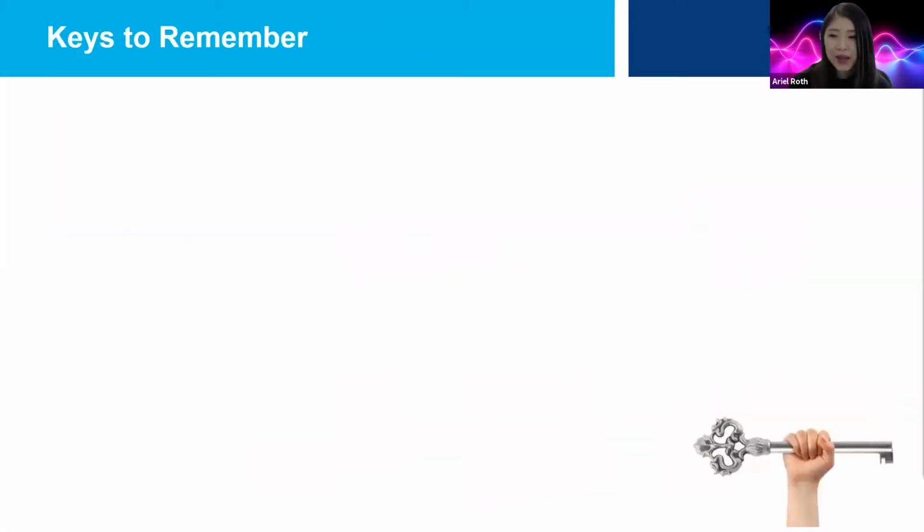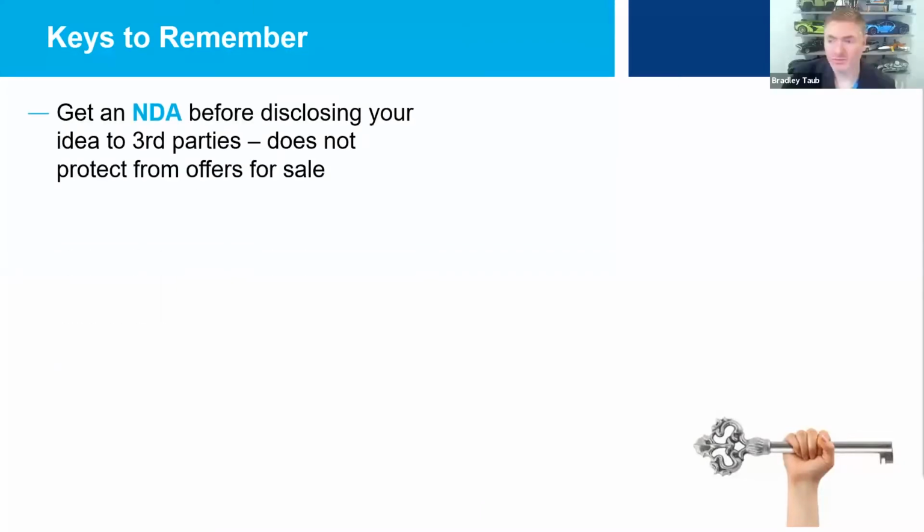So to conclude, we have a few key things to remember. Number one, get an NDA before disclosing your idea to third parties. And remember, it does not protect from offers for sale, and that would trigger the one-year bar in the United States, and other countries might have absolute novelty.